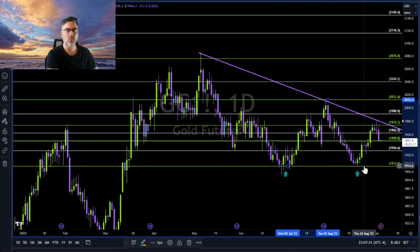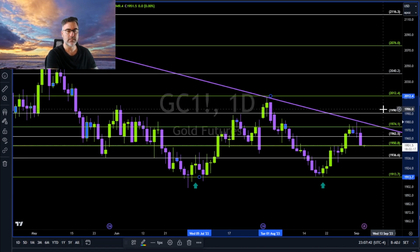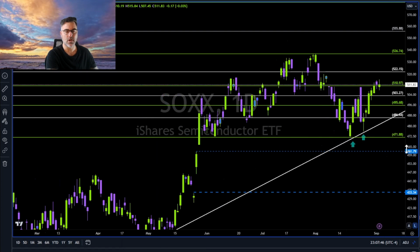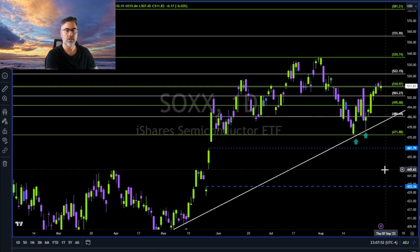If you're looking to go long on gold, I would wait, breaking above 2 or 3 days above this purple trend line. As you can see, we have already an alert. Let's see where gold will head. No need to rush, no need to force trades. Set alert and let it work.